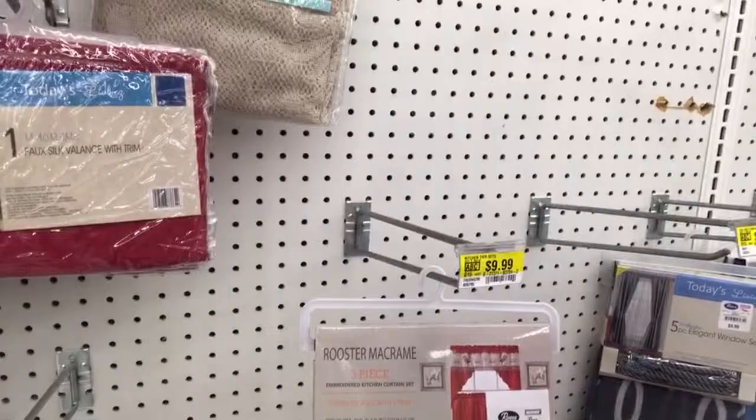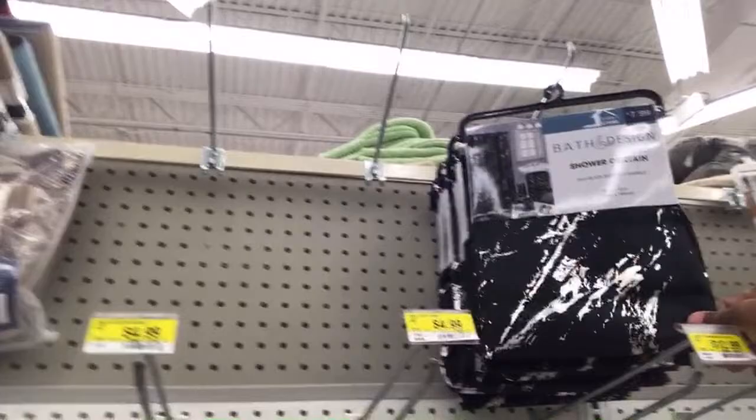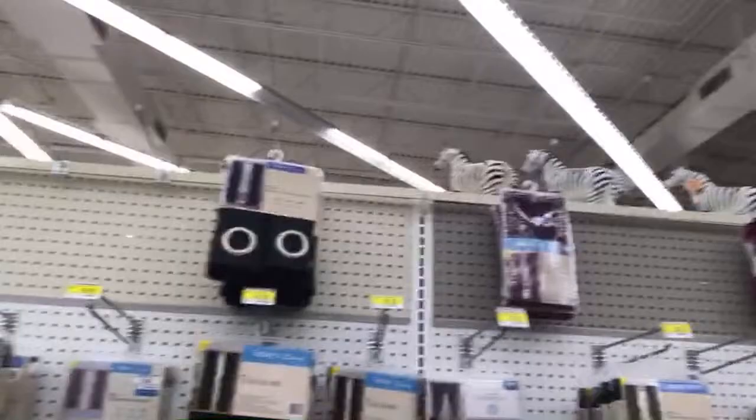Oh, this is cute. This is a rooster macrame three-piece curtain set for your kitchen, $10. More curtains down here. Oh, they have some decor on the other side to match this. And this shower curtain is only $7.99. Okay, so I know where to come if I need any of your stuff. Am I gonna make it through this whole store? I've been in here for a while and I'm still not done.